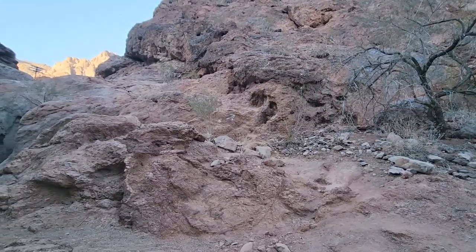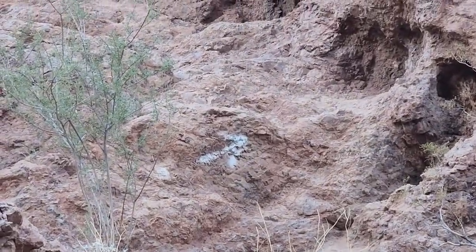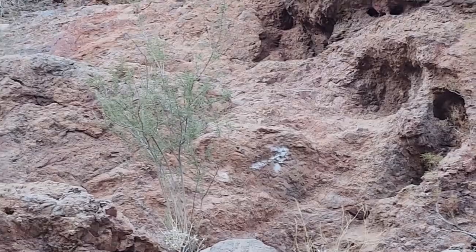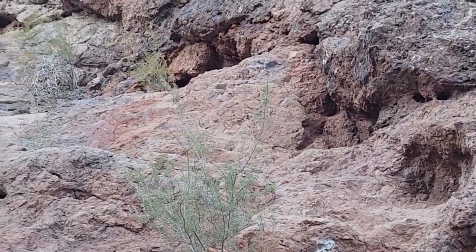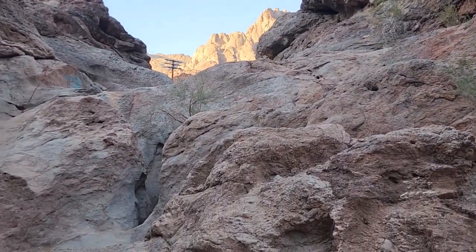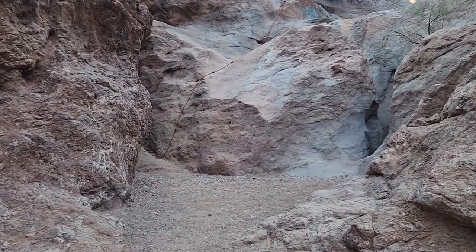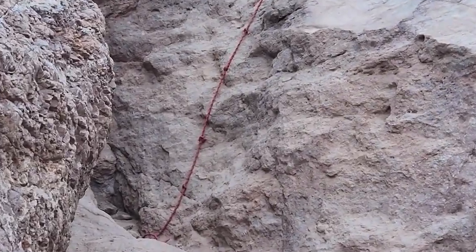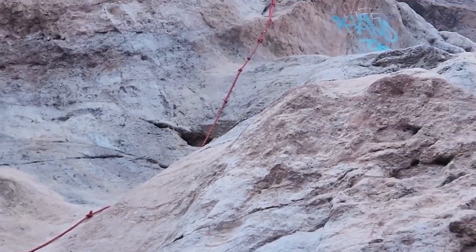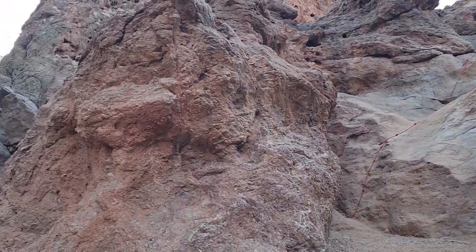Actually, there was a nice little bypass for that second rope. It goes up on the right side, the north side of the canyon, on up and around. Or you could take the rope. There's the rope. Either way, you'll be able to cross this little barrier. But now, here we are.